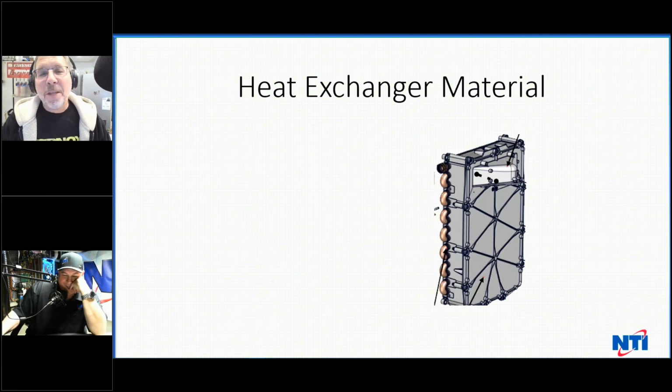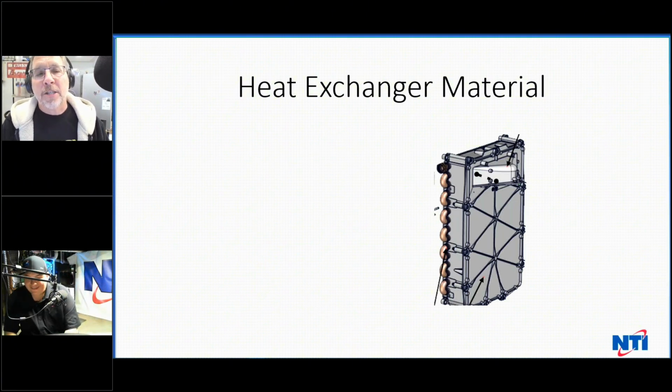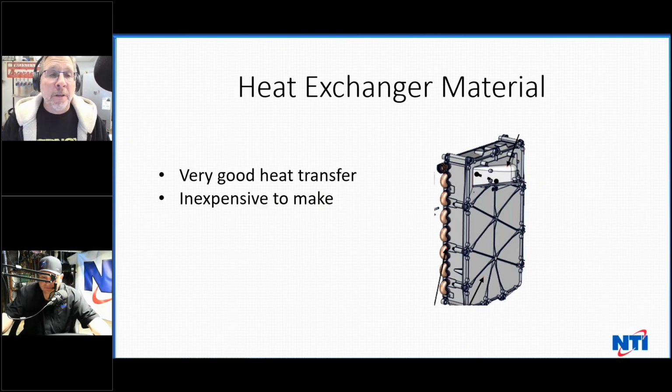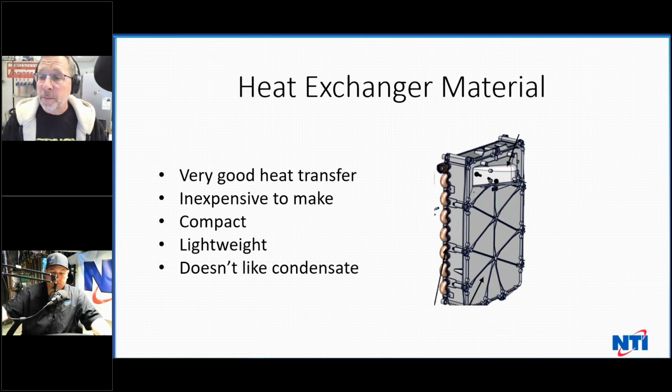Anyway, here's a hybrid. This is a company where the manufacturer of this heat exchanger actually has a bending machine that can bend 1/2-inch copper in a radius, so it almost meets itself without any fittings at all. They run that back and forth through aluminum. So it's good heat transfer, inexpensive to make. They've proven that by their sale price on the market. They're compact, smaller than our fire tube boilers. They're lightweight, they don't weigh much because they're aluminum.